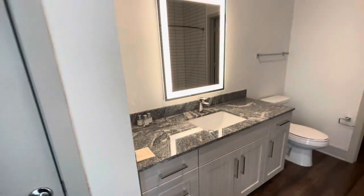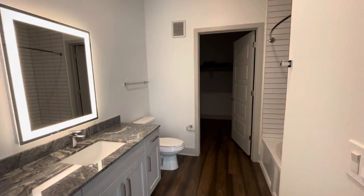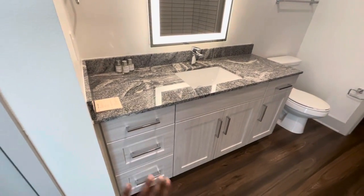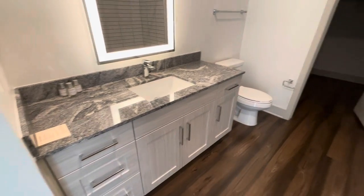So there's a door here and a door here to get into the bedroom, and then one for the guests to get in. Y'all know my favorite part is this mirror. That's my favorite part, but I'm gonna try not to show myself in the camera. I have a lot of drawers. All of them are soft close, and then I have a lot of space under here and another cabinet over there.